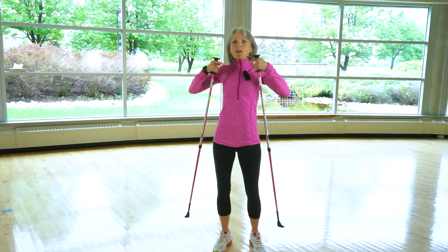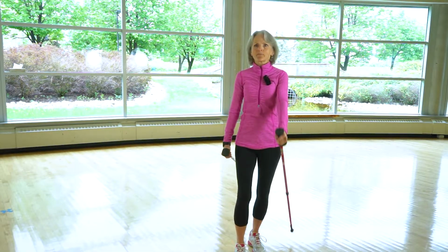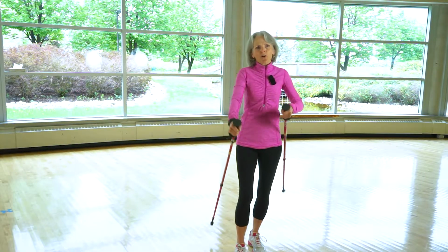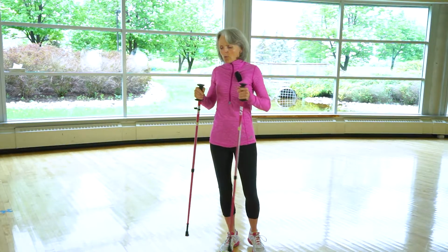And don't try to remember everything all at once. Maybe you're just going to start with, am I keeping my arms at the pendulum, at the handshake? So start with little pieces and focus on those, and then continue on with your walk.